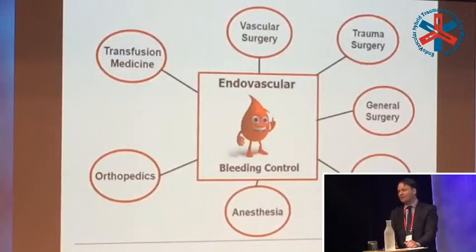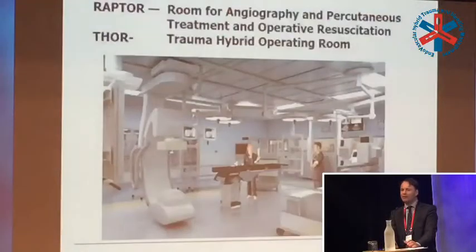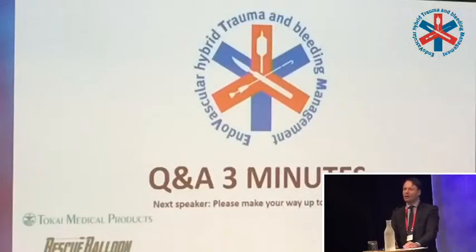So to summarize, this is truly a collaborative thing. A lot of specialties are involved, and we need to work on facilities to facilitate this, just to eliminate time and to minimize patient transfers.